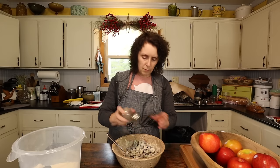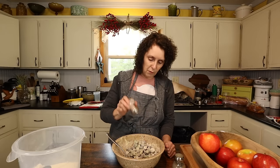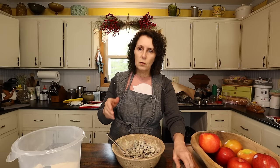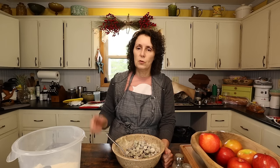I'm going to add a little bit of pepper and a little bit of salt. I've already got some oil heating up on the stove over there in my big frying pan. And again, what oil you use is up to you. I like to use olive oil. I use olive oil for most everything, but you could use, Granny always used vegetable oil.